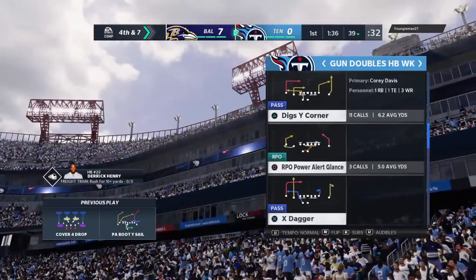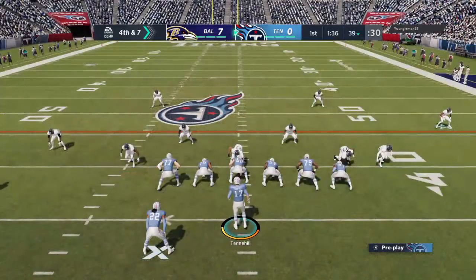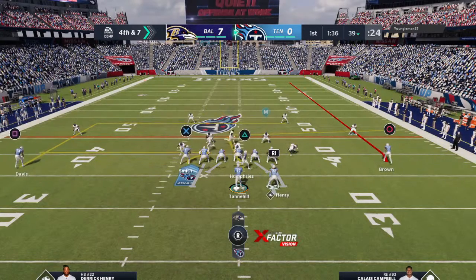And that's exactly what defenses talk about. You've got to find ways to get off the field when you can, especially on 3rd down. And 3rd down defense is going to be vital in this game. Able to knock that one away and force a 4th down.